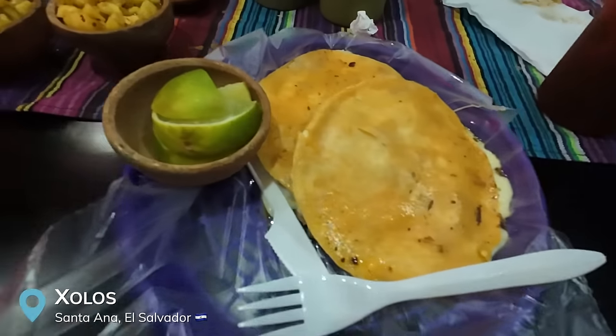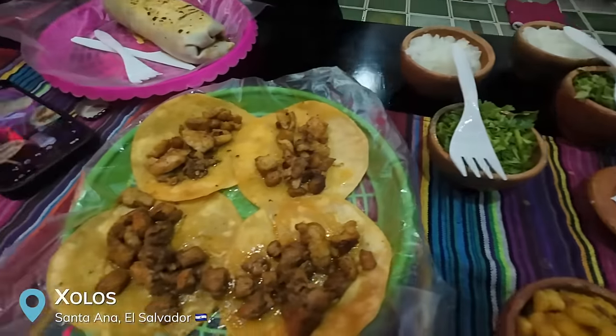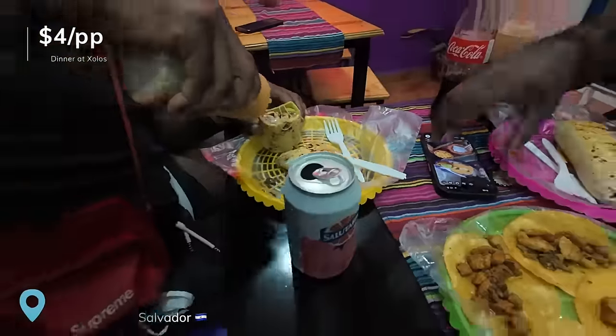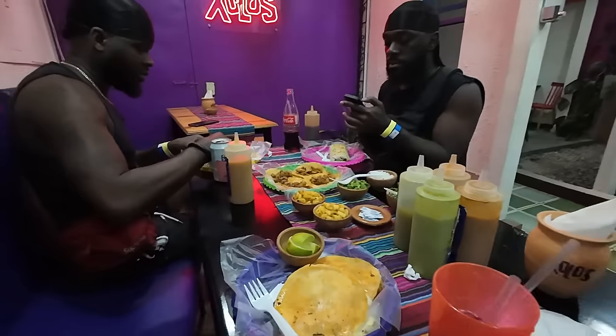So for dinner, sunset, there's not a lot of options, so we found this place called Zolo's, and it's Mexican food and it's phenomenal. I'm not gonna lie, it's inexpensive. We spent about $4 per person here, and we got tacos, we got burritos, we got something like a quesadilla, a lot of great drinks. So I highly recommend coming here and eating the food here as well.